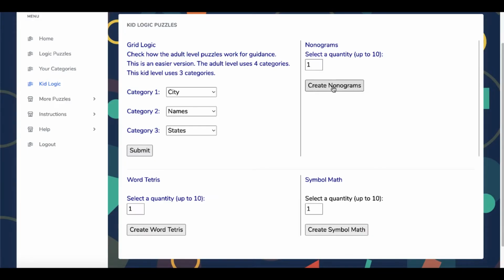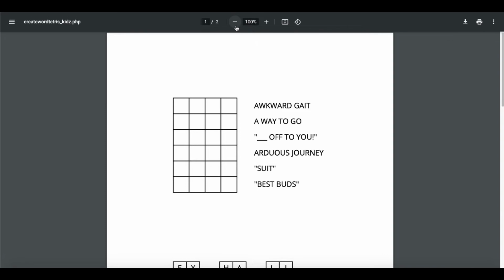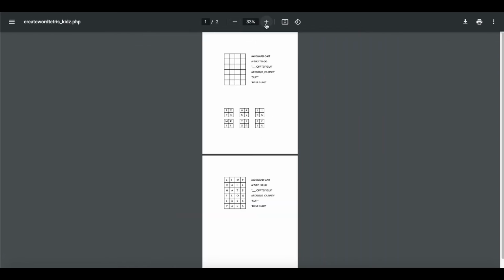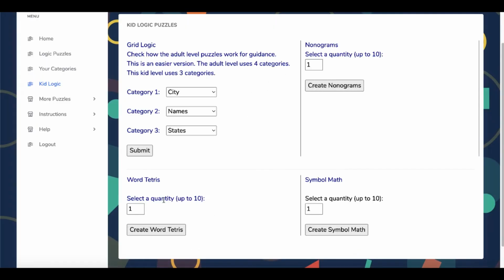And then for nonograms, you simply click create nonograms. It creates the nonogram right here with the puzzle and the solution. Same for word Tetris. Here's the puzzle in PDF format with the solutions. So you can see that right there creates the puzzles just as simply and easily as clicking the create word Tetris button. Create symbol math.